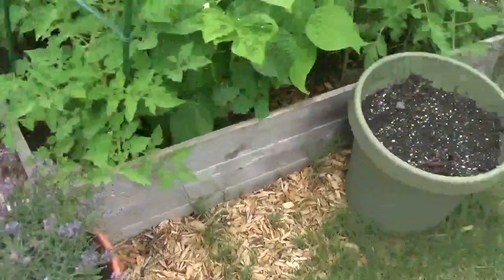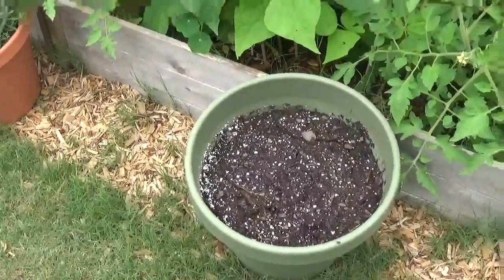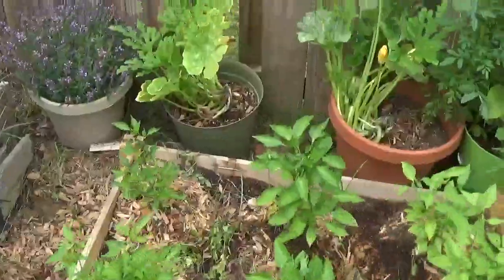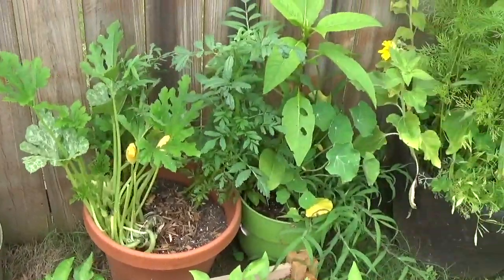But it's doing pretty well. I moved my lavender over here. Can't even remember what flowers I planted there. I moved a lavender over here. I think that's another borage plant. We'll see once it grows. And then I moved some of my squash plants behind here.